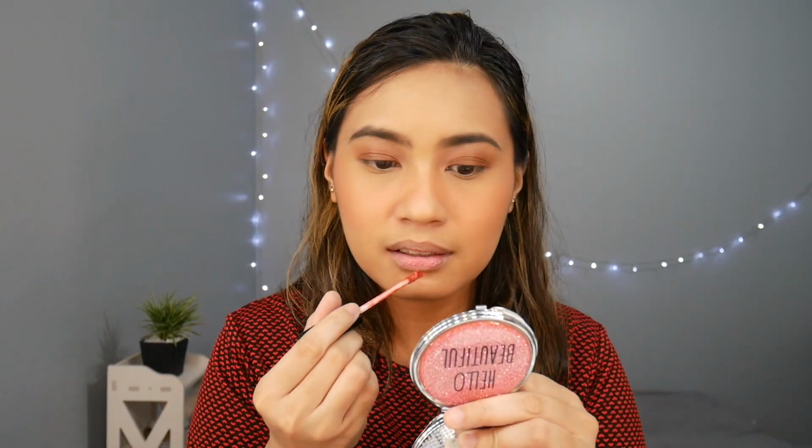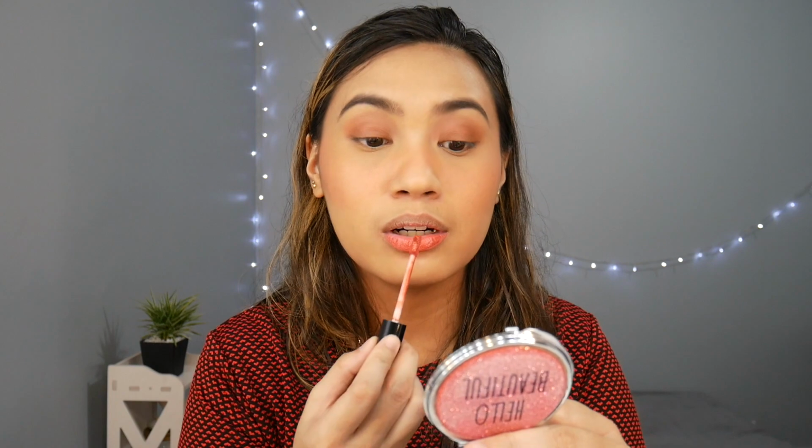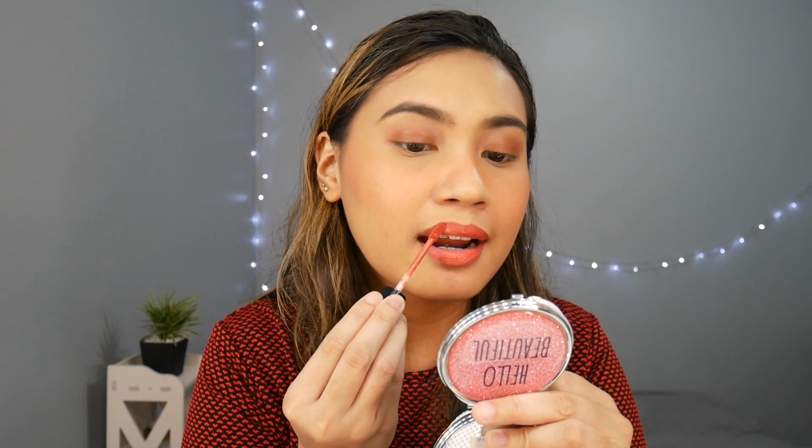Gosh, nakakatakot. Parang okay. Hindi naman siya ganun ka-neon pala. Okay, this color can pass as an MLBB or my Lips But Better shade. Parang ang tingkad niya sa camera, but in person, parang natural lang yung color niya. So, natapos na natin gamitin yung Colourette New Normal Zoom Party Kit.